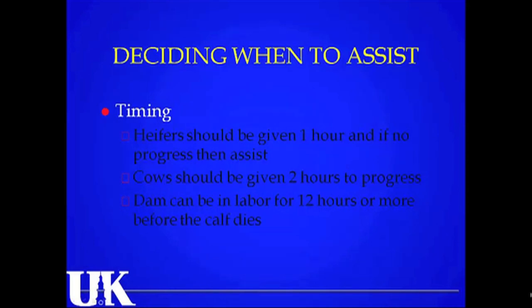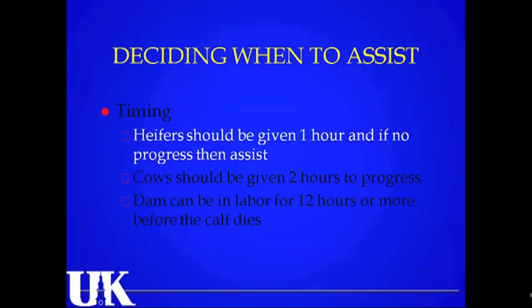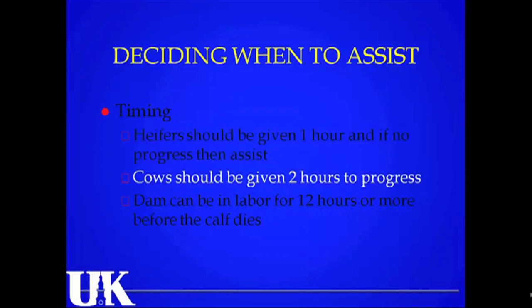The time has come for one of your cows to calve. Making the decision to intervene or to assist is critical to ensure the health of the cow and the health of the calf and to maintain the breeding potential of the cow in the next breeding season. Pull the calf if heifers have not progressed after 1 hour of stage 2 labor. Pull the calf in cows after 2 hours with no progress.